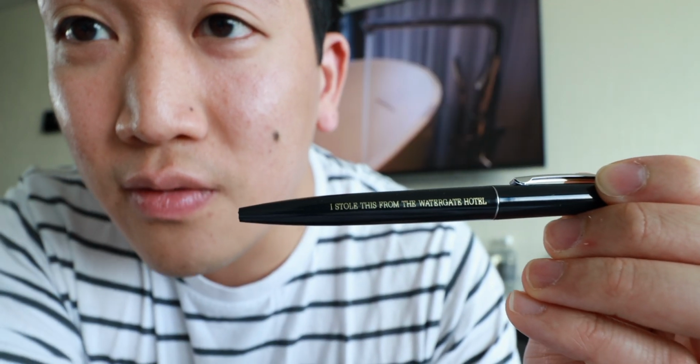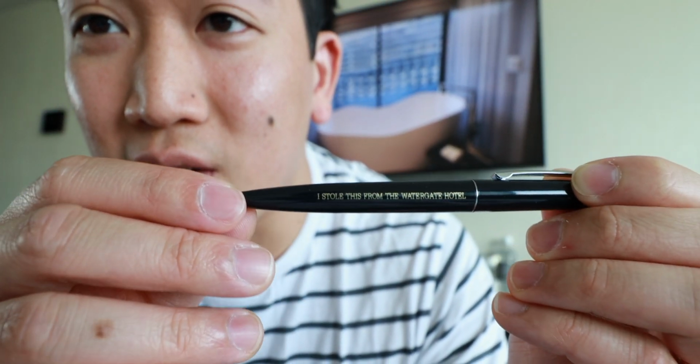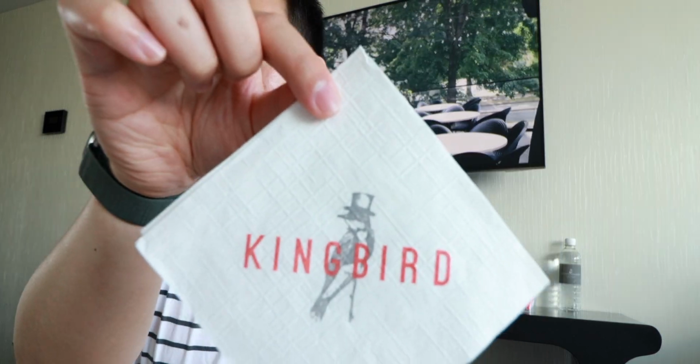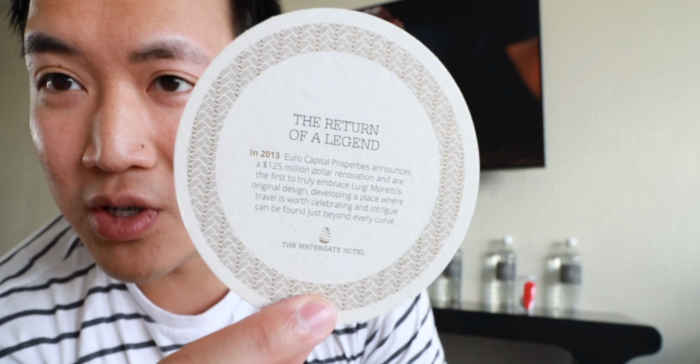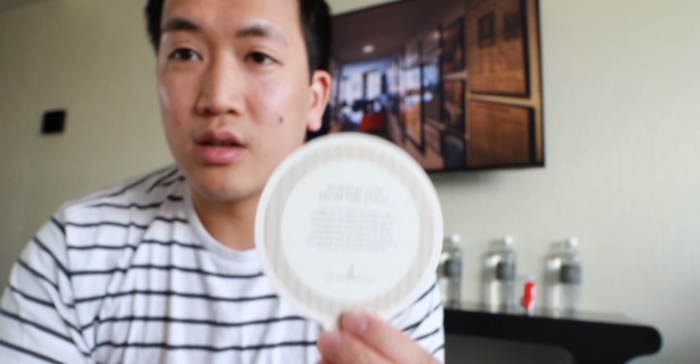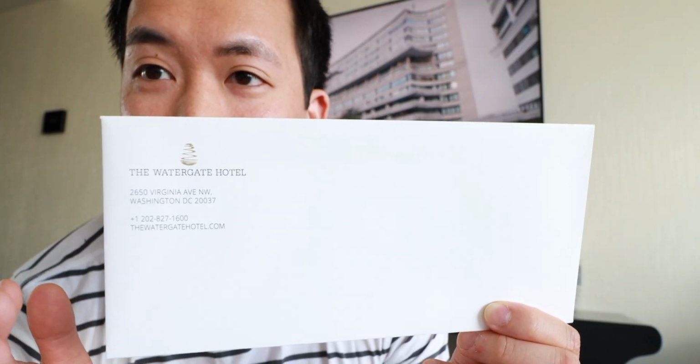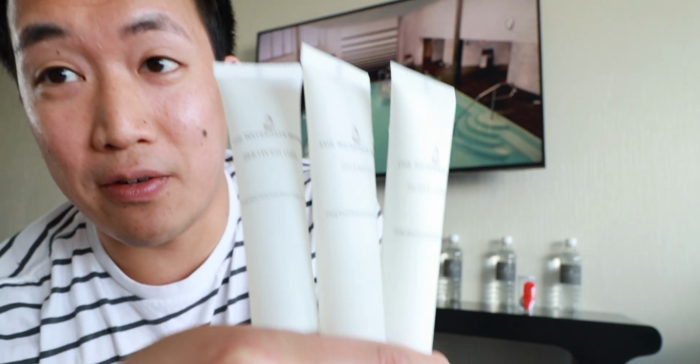It had a bunch of stuff, like I said earlier, talking about the Watergate stuff. It says I stole from the Watergate Hotel, so that's pretty cool. Oh, here's the Kingbird napkin and the logo. It also had these factoid coasters, which I found pretty interesting. Here's another one that has another different fact. And I also asked for some envelopes, and they actually gave them to me. The amenities they give are pretty nice. At least they feel pretty nice.